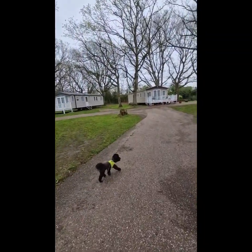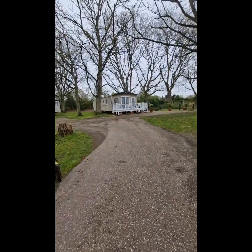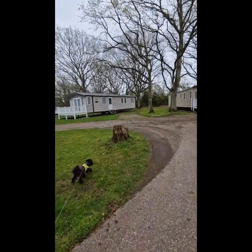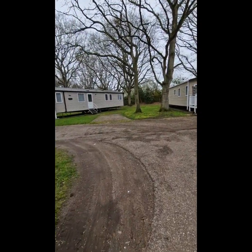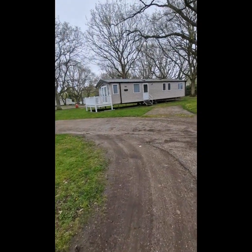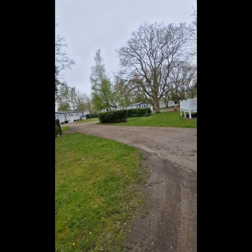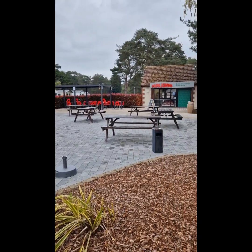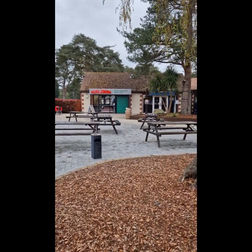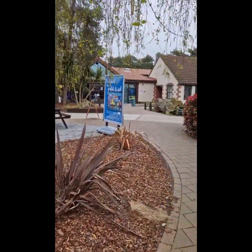I'm trying to find where we used to have a caravan as kids. My mum and dad had a caravan here back in the 70s, 80s. So I'm trying to see if I can find it. I'll let you know if I do. Obviously, I don't mean the actual caravan. I mean the plot where we used to have a caravan as kids. But anyway, I can't find it.